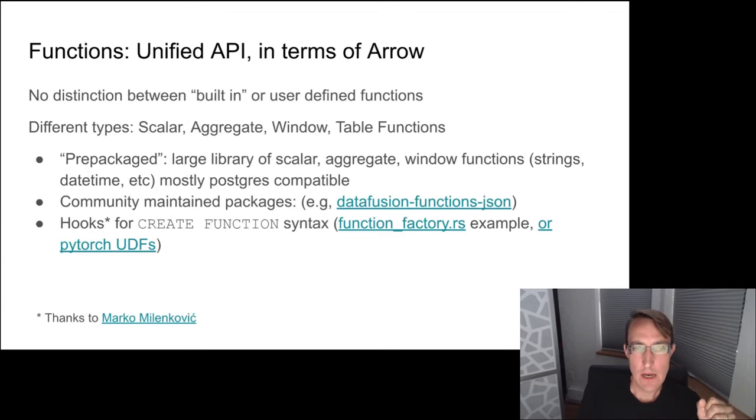Yeah. So the next thing I want to talk about briefly was functions, right? All the functions are actually implemented the same way. There's no distinction between built-in or user-defined functions. They're all implemented using the same API. Rust calls it a trait, but it's like the equivalent of an interface in Java, or I can't remember what it was called, the virtual method or something. Anyway, they're all implemented with the same API. I'll go show it very briefly.